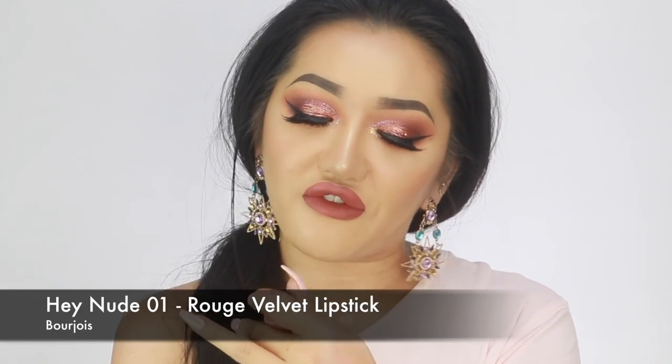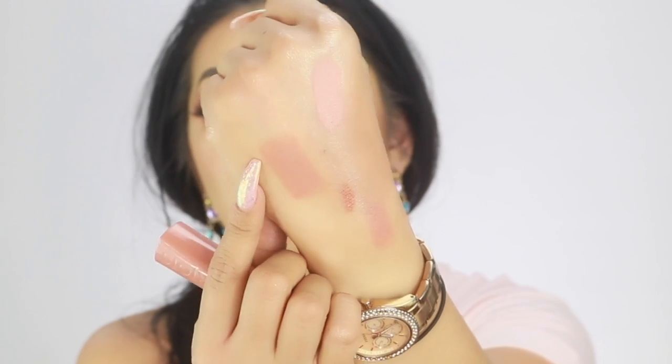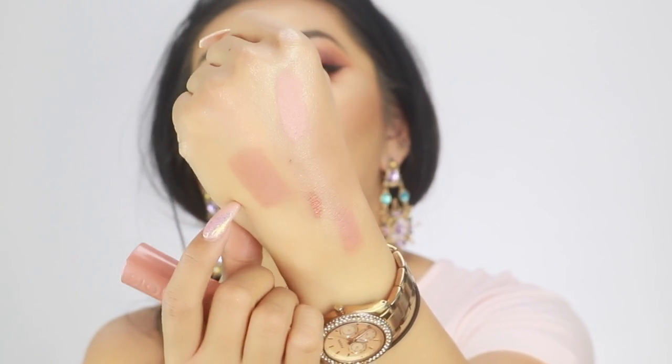It's called the Rouge Velvet lipstick, and this comes in quite a lot of colourful shades. If you like a lot of colour, then go for that. But I love more nude kind of colours, so this nude is so nice. It's called Number One. This is what it looks like, guys. It's literally the perfect nude and super creamy on the lips. It literally feels like butter on the lips. It glides on so nicely.